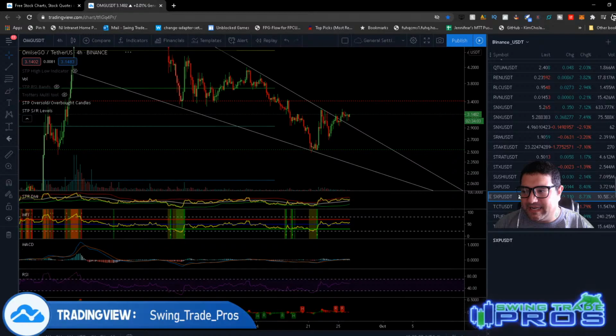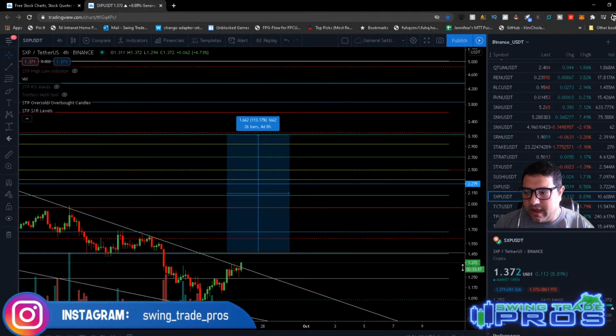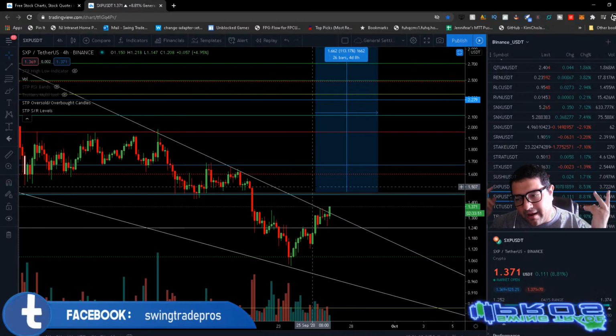Let's go back to SXP. This thing is actually breaking out right now. I was talking to you guys about this before, and here it goes, man. We just broke the supply line and broke that wick, man. This thing is gone.